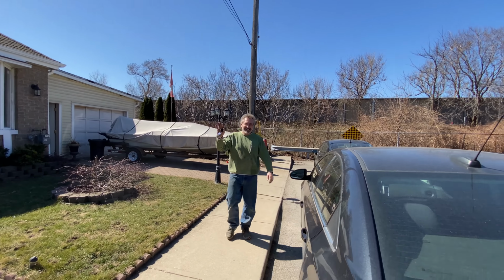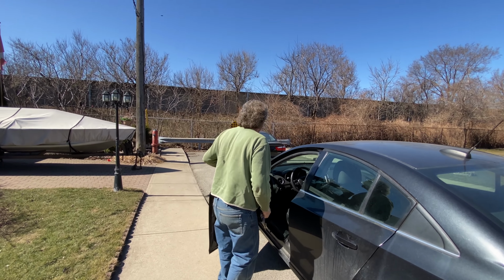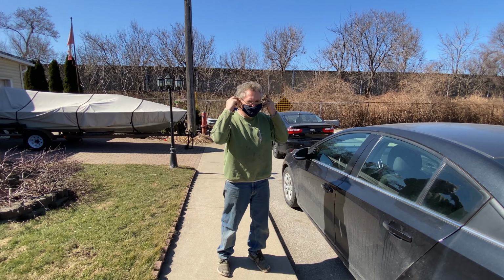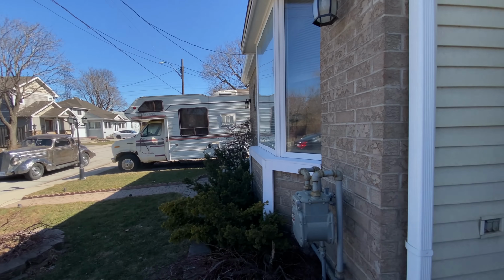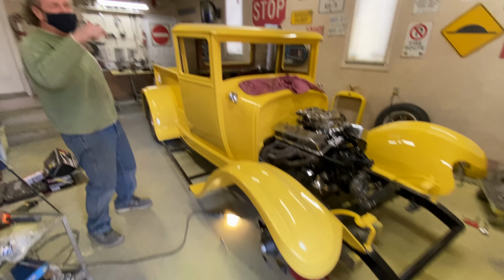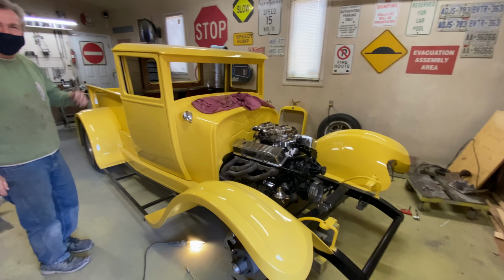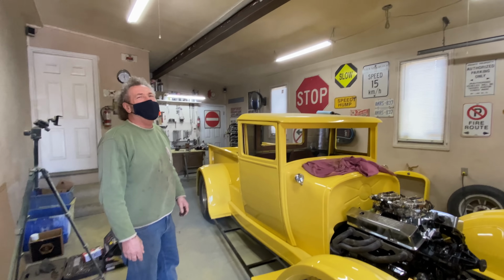Say hello, Alan! Hi, guys! Alan is going to show us his little yellow truck, once I put my mask on. Paint dust everywhere. Oh man, I cannot wait to see this thing.